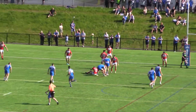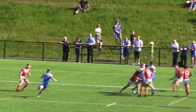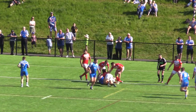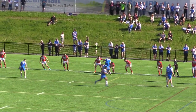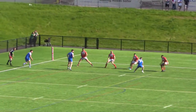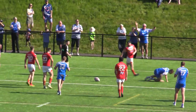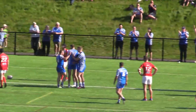12 metres out from the Eagles line. Morrell runs it up, and Brandon Moore, can he reach the line? No. The Eagles defence managed to pull him down short. Johnson one way, then the other. Johnson's going to go where Brandon Moore went. They're not going to put Johnson down, and Ben Johnson shoots through the defence.